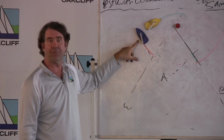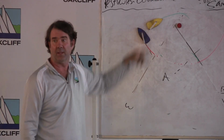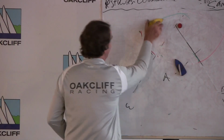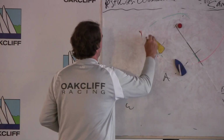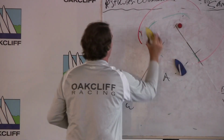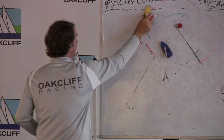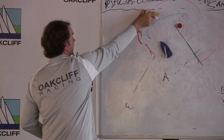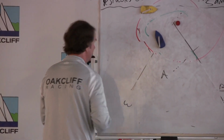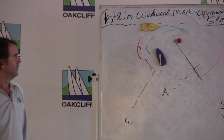My guess is they'll throw a flag, and the umpires will have to decide whether yellow is sailing her proper course or not. Remember, even if yellow's proper course wants to tack here, as long as she stays in the zone, she's entitled to mark room. If she tacks onto port wide, but now is sailing her proper course, she's protected. So that's a big change.